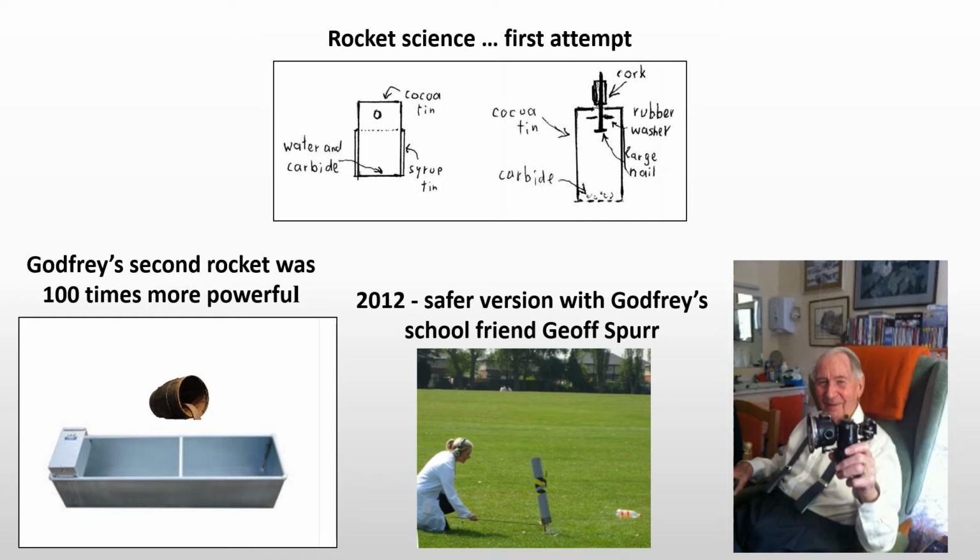In 2012, Liz and I and Andrew Hounsfield and several other people took Jeff Spur to Magnus School, where a safer version of this rocket was recreated. The enthusiastic young teacher there used oxygen, which she and her pupils had made in the school laboratory, and town gas to make a safer version of this rocket. And it was great to take Jeff from his care home in Market Raisin. We had a lovely day out going there and going around the school where he and Godfrey had been educated.